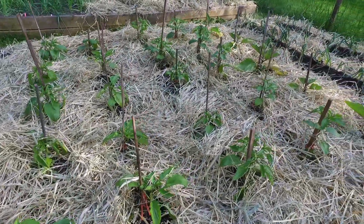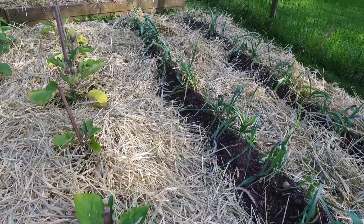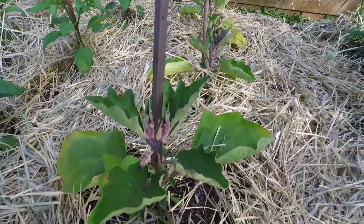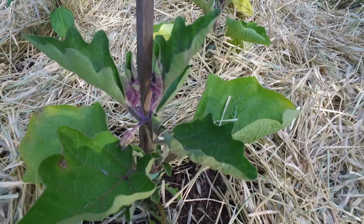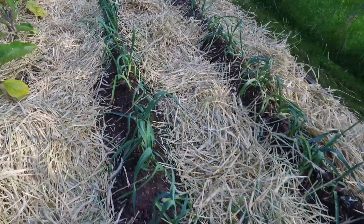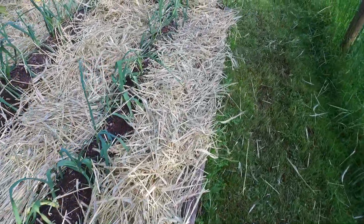These are all peppers, 1, 2, 3, 4 rows, and a row of eggplants. The eggplants also looking pretty good. And if you look down here closely, right down in there, that's an eggplant bloom, which of course will turn into an eggplant. A couple of rows of leeks here, which seem to be doing fairly well.